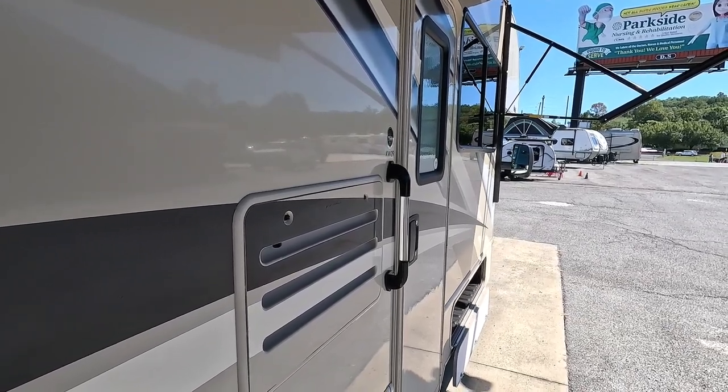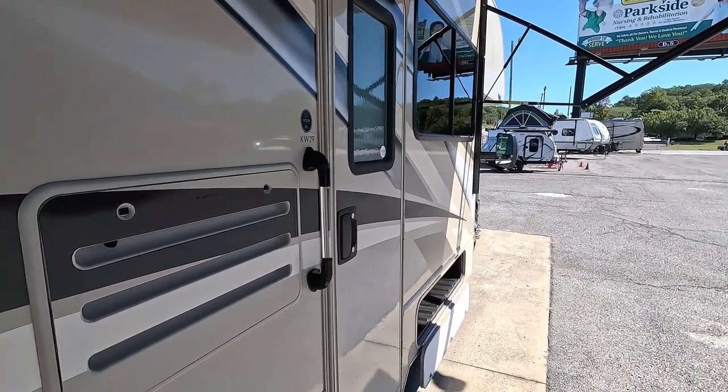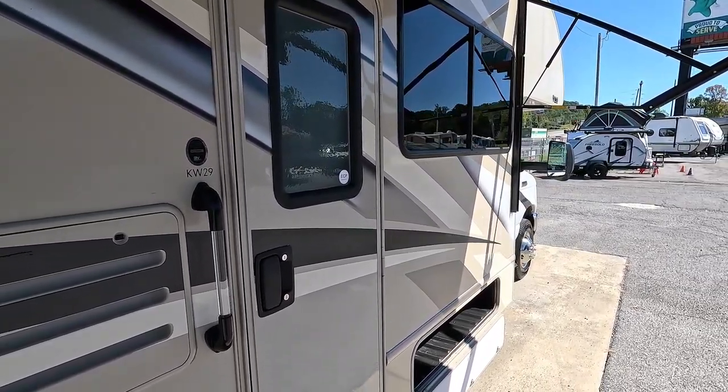Got a lot of goodies on the roof. Notice the Maxxair vent covers. A lot of stuff that's been added on. You'll see the TailGater satellite system on the roof, and more. So hang tight. We'll pop that drone up.